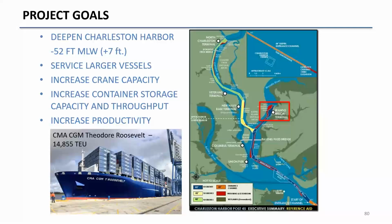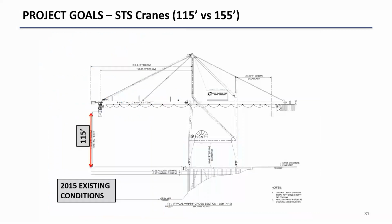As a result of that, we got bigger ships coming in. We also have to increase our container storage capacity and throughput on the land side, and increase productivity through the gates and all that kind of stuff. We're going to skip over that today, but I want to give you an idea of what we're looking at.